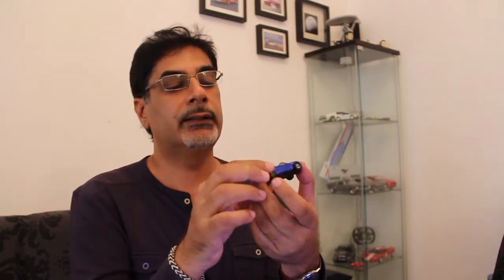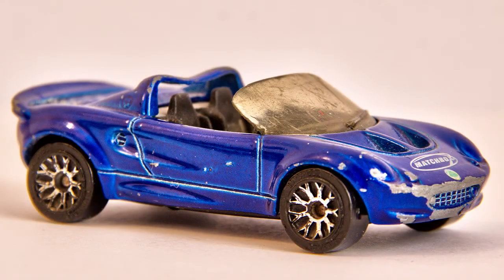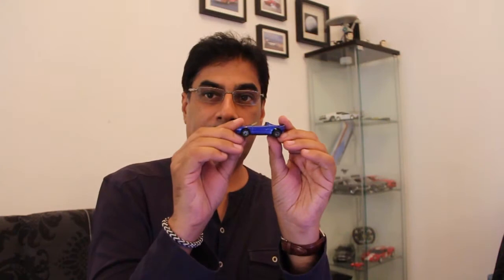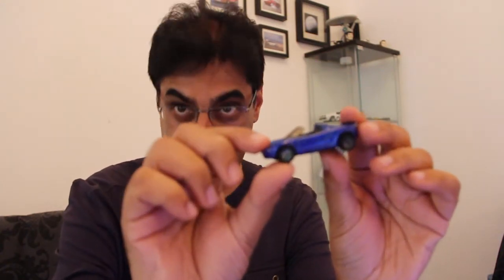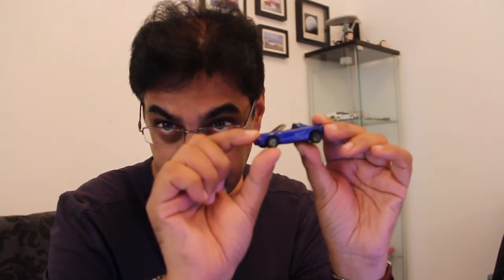So take a look, for example, at this Lotus Elise. Now this has been played with by me, and it's been played with by the kids. So it's got scratches, and it's a bit worse for wear, but actually it's still pretty solid. Everything is fine, nothing is broken. And the best bit about these, I don't know if you can see that, but it's the suspension. You see the suspension, can you see that? It moves up and down.